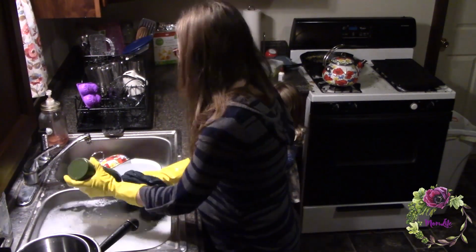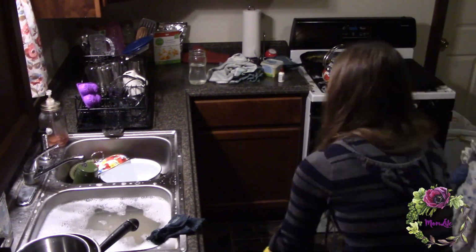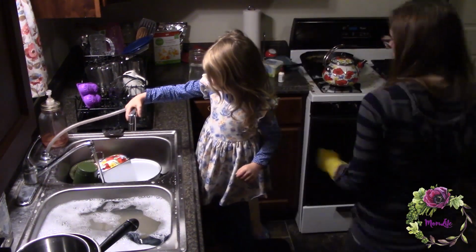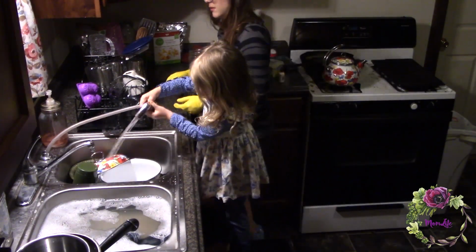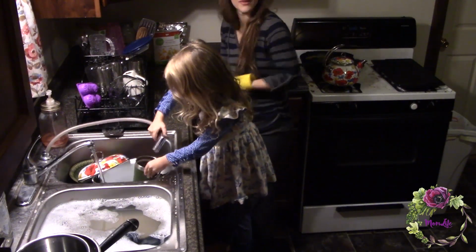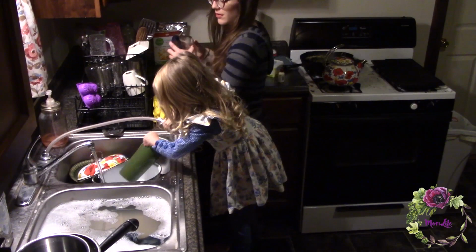Me and my family have been sick for over a month now, and my house is destroyed. So I'm feeling better, and it's time to clean house. The first place I always start is in the kitchen, and today I have a helper with me, my daughter, Riley. She's 4 years old, and she loves housework, and she's a little mommy in training.